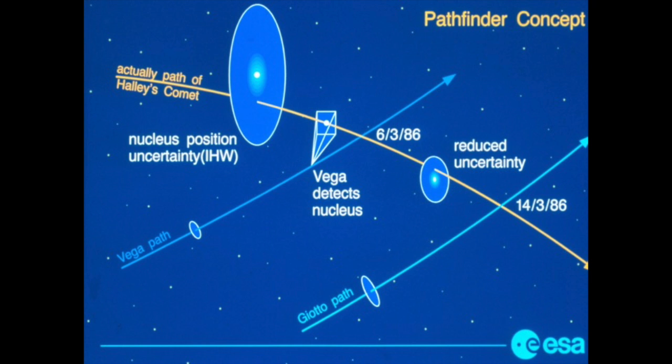So that's why it was a very interesting international collaboration of many missions, independent from each other, but in the end they worked together. So I think that was a very interesting part.